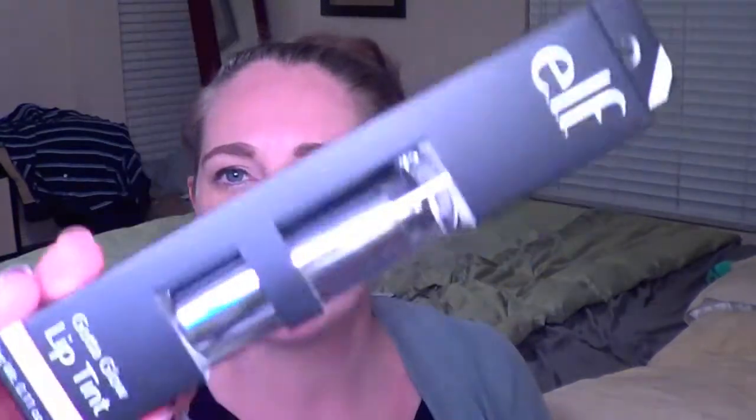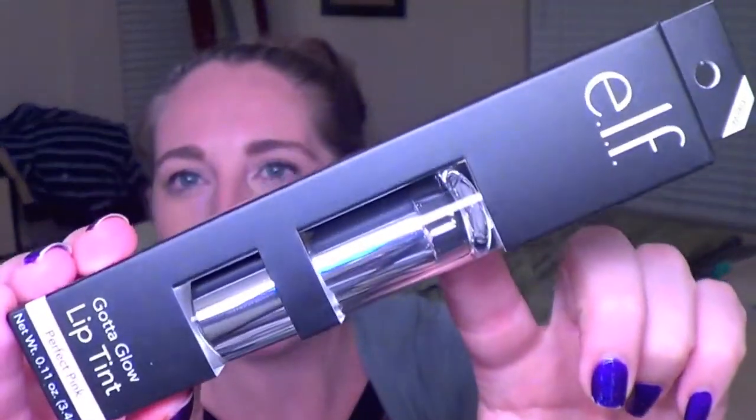So next up is a product called the Gotta Glow Lip Tint in the shade Perfect Pink. And actually I have this product, so I don't want to take it out, but basically it's a light pink stick that's supposed to give your lips a natural, rosy kind of pink glow. I'm actually going to put this in a little stash for a giveaway, but it is a good product. It's a nice light moisturizing product, but it does give you a little bit of tint of color.